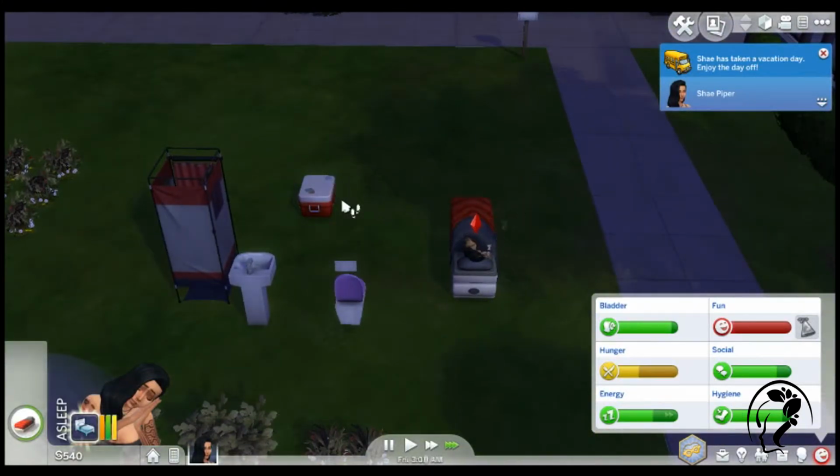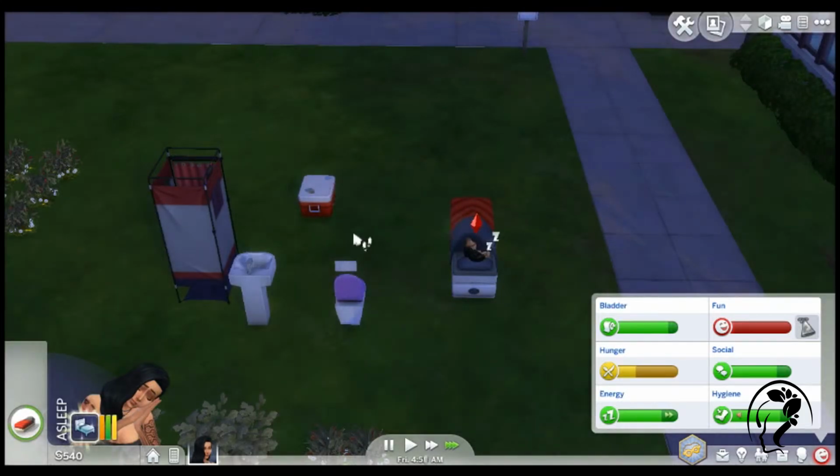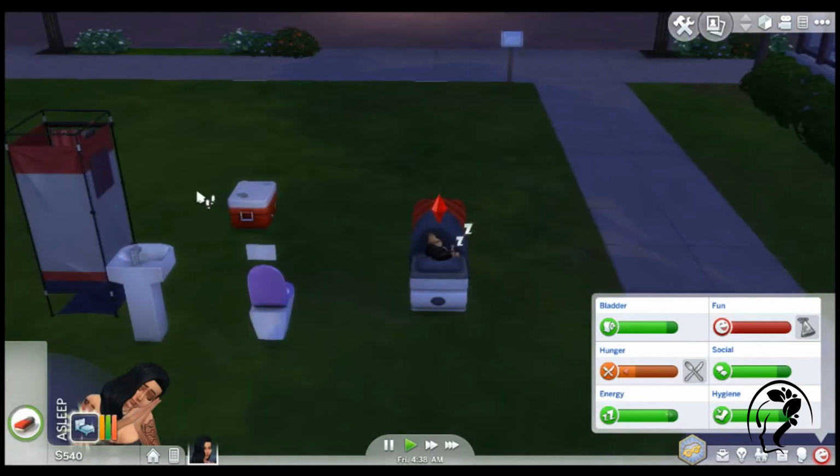Hurrah. And we have 540 simoleons. That's good. Can we buy an easel? No, we're not going to get an easel. That's too easy. We're not going to make this easy at all. God, so frustrating. Alright.